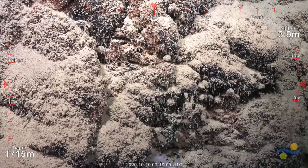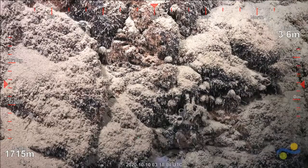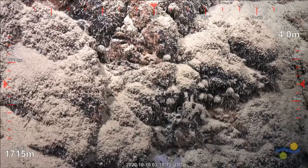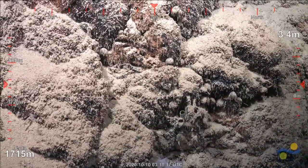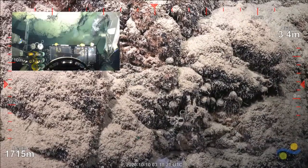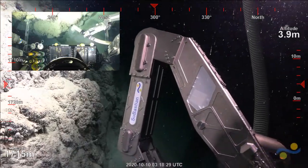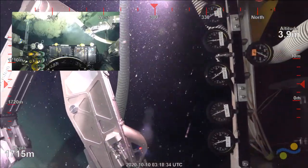We will go back to that black coral that we saw on the rock above us, but while we're in this position and Sebastian is nice and comfortable here, we'll sample the brachiopods while we're here. Oh, I love these big vertical walls. Mm. It's all sorts of things hiding on them.